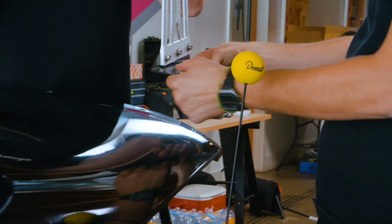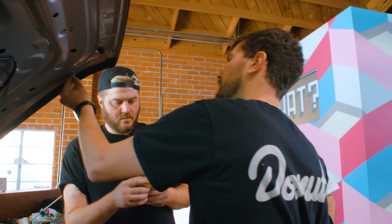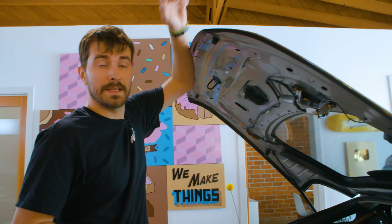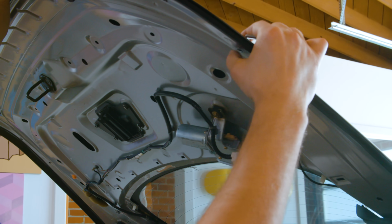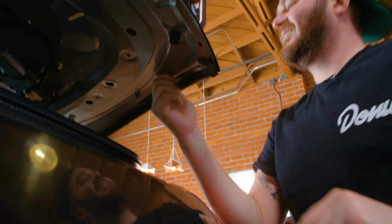Okay, let's try to find that first hole. Almost long enough. How's it going, boys? It's going. This hardware isn't quite long enough to make it through, so I'm gonna go back to Ace. Yeah, we just got back from Ace. I got the longer hardware because I definitely want to avoid using a hole saw to cut. Basically, this is 2 layers here, the top layer and then this bottom layer. We put our holes in the right place.